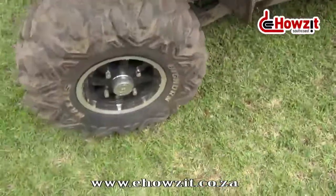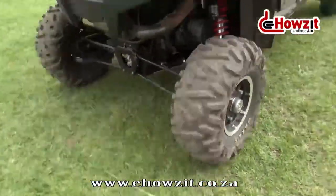So yeah, thanks to Polaris and Philip and the guys there, that they're really great suppliers of ours, and it'll be at our shop for another week or so, so if anybody wants to come and see it, come and have a look at it. It's been a great little fun ride.